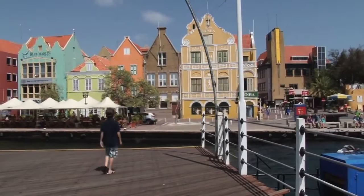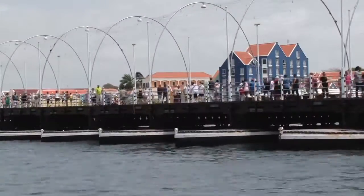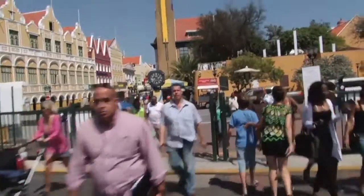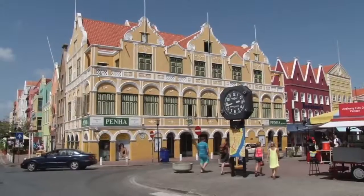It connects so pedestrians can walk between the two areas of Willemstad, Punda and Otrobanda. When it first opened, there was a toll to cross by car, horse, or pedestrians with shoes. But because everyone kept removing their shoes, and a new bridge was built for cars, the toll was eliminated.